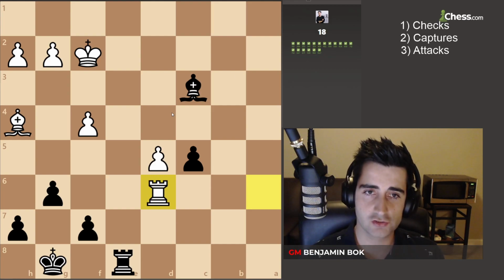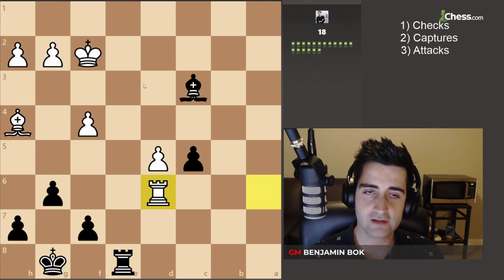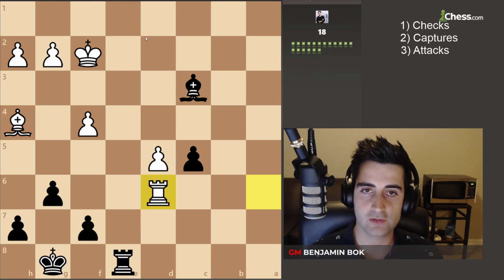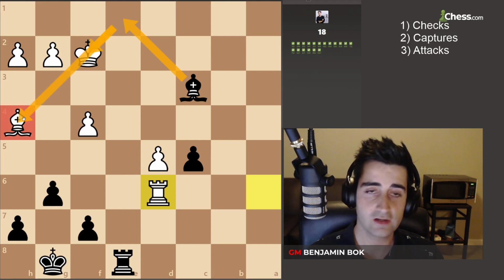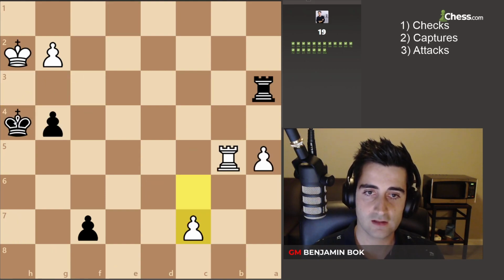Now, in this puzzle, do we have any checks? Yes, we do. We have bishop d4, we also have bishop b1. Now, let's think about these things again. Does white have any loose pieces? We see that the rook is loose, it's undefended, but we also see that the bishop is undefended. So that's where the move bishop e1 comes into play. We check the king, and if the king moves, we can pick up this bishop on h4, and we're up a bishop. So let's give a check and take the bishop.